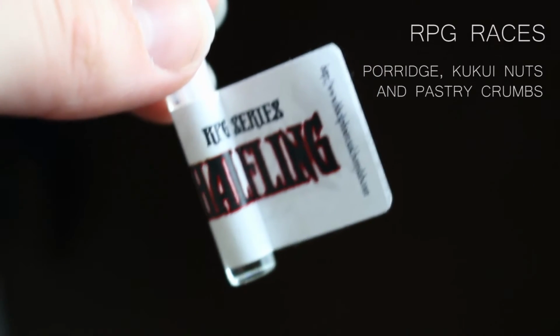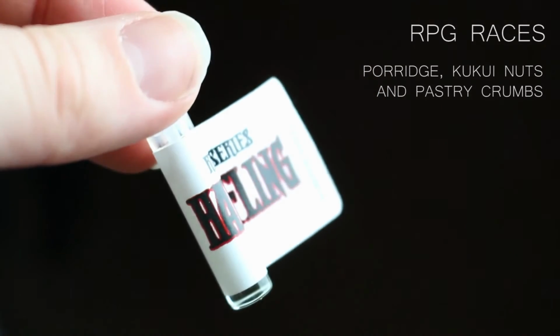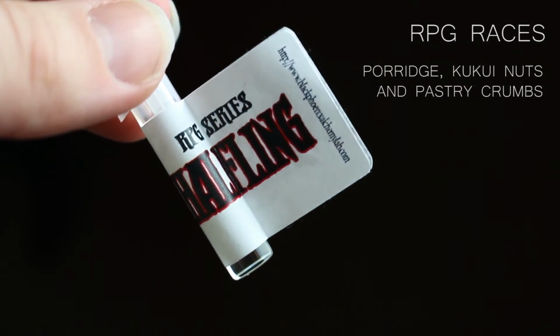Okay, and next is one of the RPG scents, and I thought I really like, this is going to sound really odd, but I really like the scent of sort of porridge, sort of oaty smell, and I think that's a particularly comforting smell. So I thought, ooh, let's see if Perfumes Alchemy has any oat smells, because they have everything. And I found this, it's called Halfling, and this one is from their RPG collection, from the Races collection, and it has porridge, kikiri nuts and pastry crumbs, which I thought this would be sort of a lovely sort of oaty, comforting smell. It's not quite what I expected.